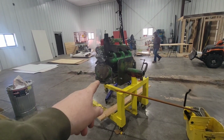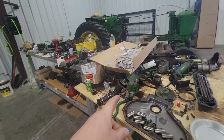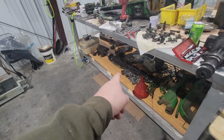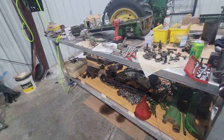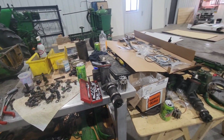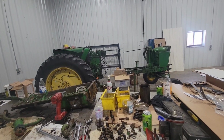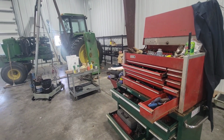But the 4020 engine is coming together good. 3020 engine, we're still waiting on the block and crank and rods, and my 4430 engine, we're still waiting on the block and crank and rods. We've never had 3 engines plus other stuff going on the tractor at the same time, let alone several more tractors. And so, yeah.